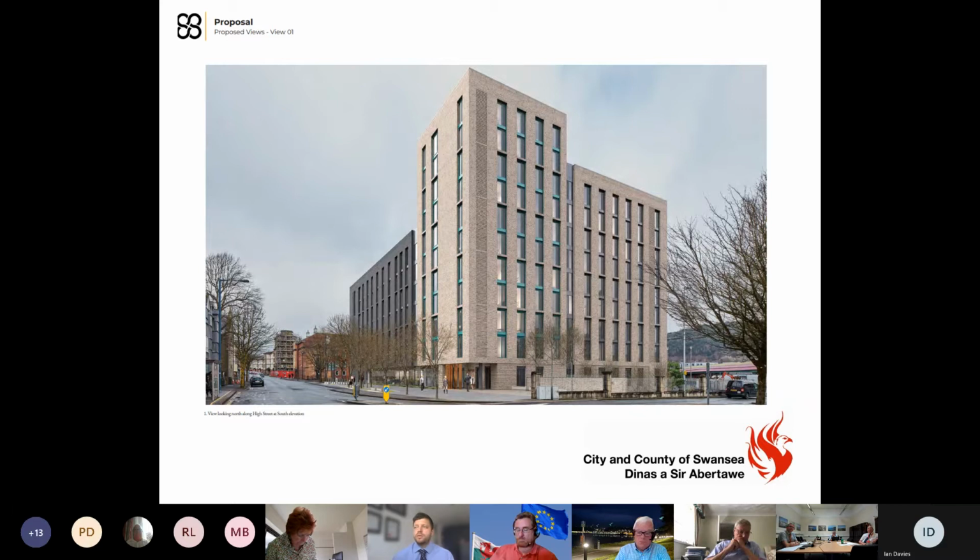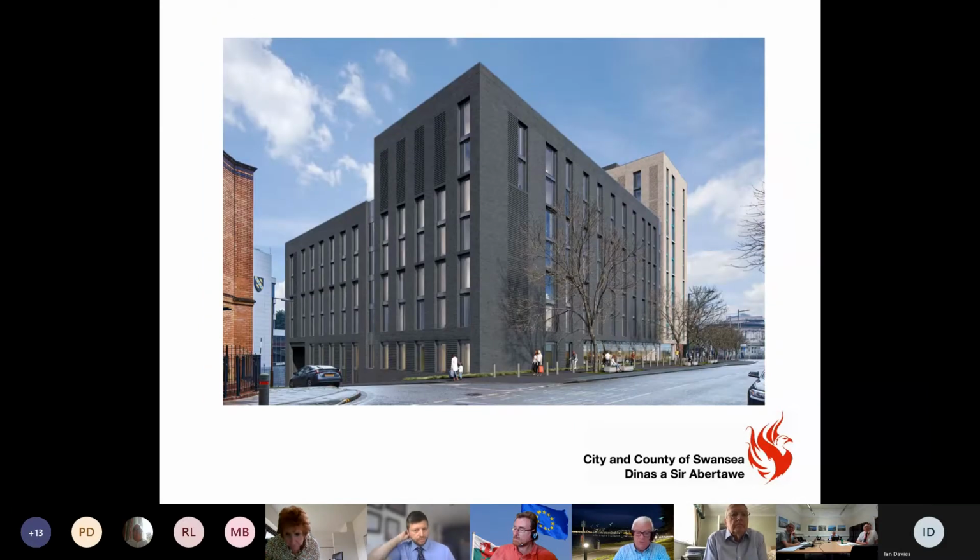In terms of landscaping, the scheme includes retention of trees along High Street. You can see them in your image, and planting of further trees to enhance the public realm together with sustainable drainage infrastructure. As I say, soft landscape will be introduced along the southern part of the building and green infrastructure on the roof. So if we just cycle through the images to get a feel for the design. So that's on High Street.